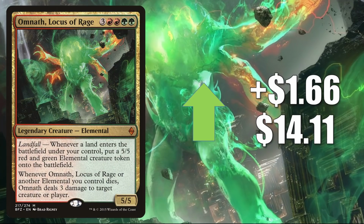Number 3 is Omnith Locus of Rage, up $1.66 to $14.11. There is a lot happening around this card. Currently, it sees a lot of commander play, we know that. But the reason it's moving right now is because of Zendikar Rising previews. We saw a lot of cards that are landfall cards or support for landfall. Additionally, we even saw some elemental support out there. And that includes a powerful elemental in the form of a new Omnith, which we'll look at in just a second. And beyond that, one of the Zendikar commander decks has a landfall theme.